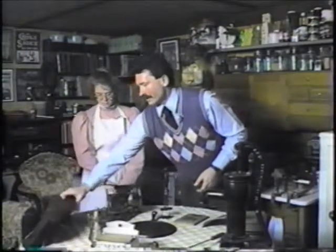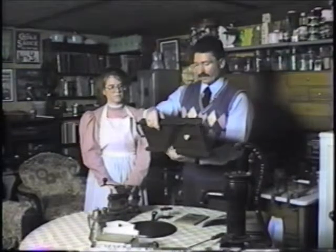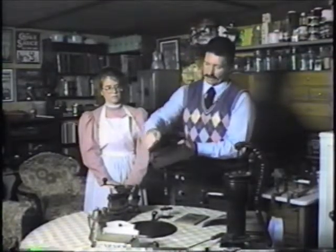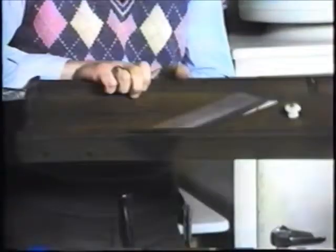A cabbage slicer. Coleslaw and sauerkraut were very important in the early days, particularly by German people that settled in Michigan, and you would take a head of cabbage and run it across there and get your coleslaw.